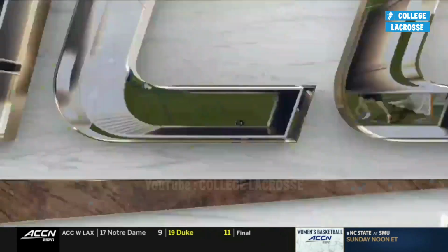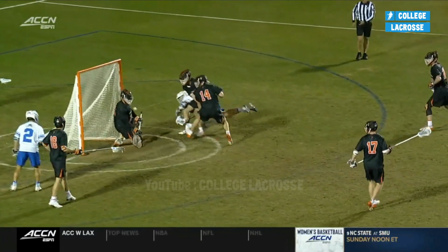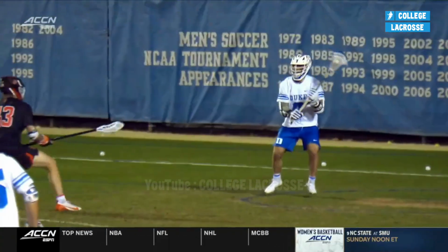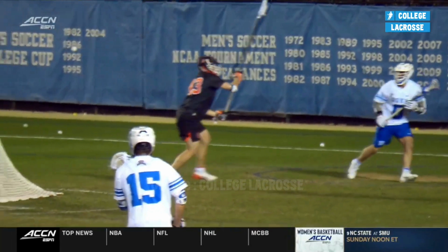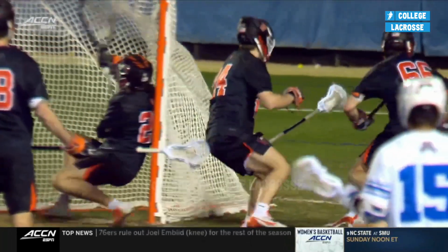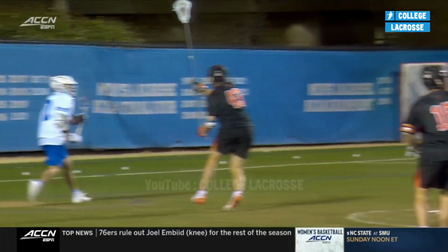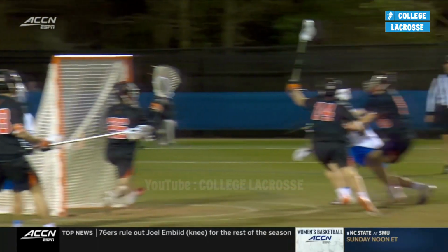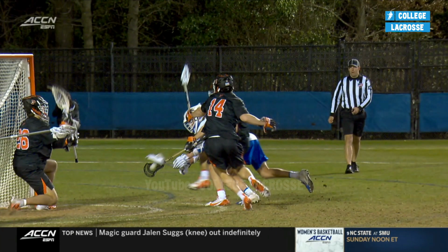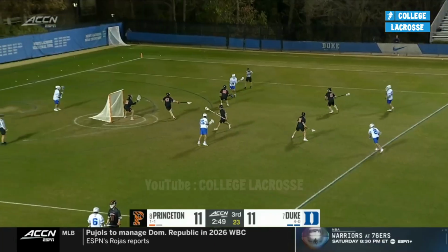I got to see this one, Jay. I don't know if Graham got this off. Jay. Yes. I'm seeing a toe in the crease there. Pretty obviously. Tough angle there. But that first angle, someone's toe was in the crease. I don't know whose it was. Oh, Princeton. It was a Princeton cleat. That's a good goal. Count it.